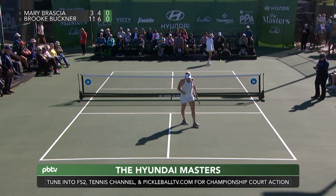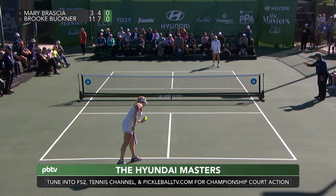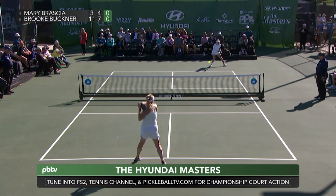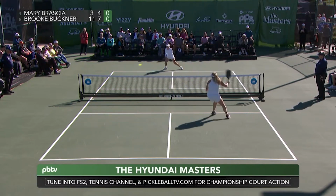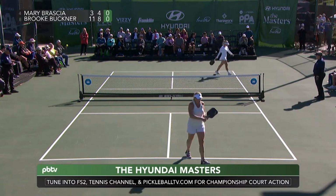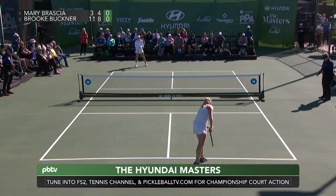Boy, Buckner is just on fire with these ground strokes, and it's just putting Brascia in really, really tough positions there. It's not just the power, it's the location, it's the depth. It's also the terrific court coverage. Very impressed with Brooke's overall singles game here today. So tremendous crowds here all week long.